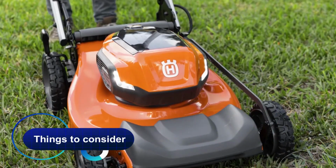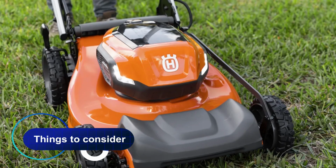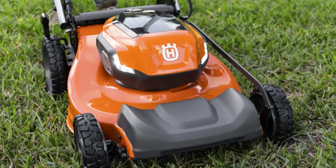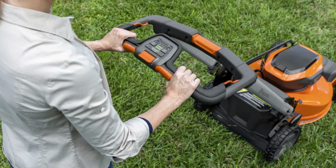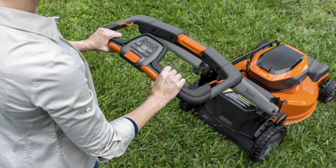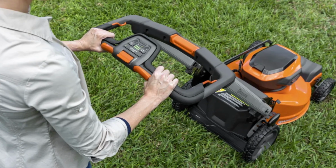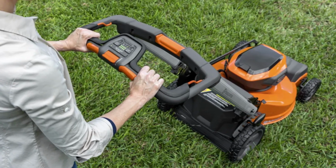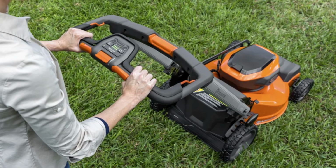That said, there are a few things to consider. The LED headlights are helpful for low light conditions, but do drain the battery a bit faster than expected. Some users have mentioned that the sensing mode can be inconsistent on uneven terrain, so that's something to keep in mind. And while this mower is well built, it does come with a higher price tag compared to other options.